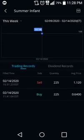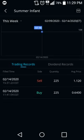Proud of this one. It was kind of a slow grinder, low volume. I saw this one hit about 43 cents a share. I don't know why this is so slow to load, but I saw this one hit about 43 cents a share, but I didn't get in until actually 64 after a few halts. You see, I got out at 112 a share, so I made like a 70% gain, which was nice.